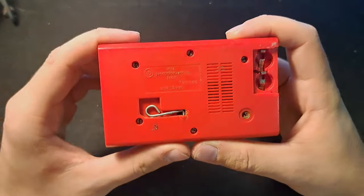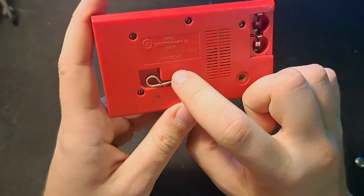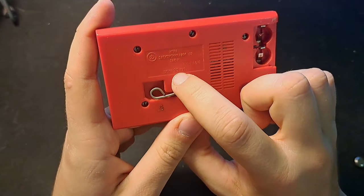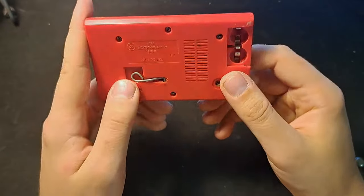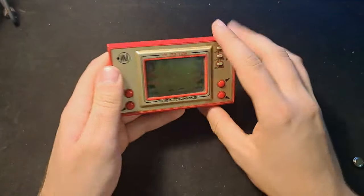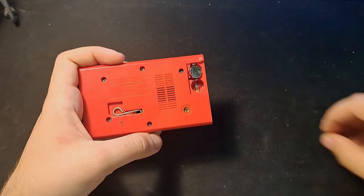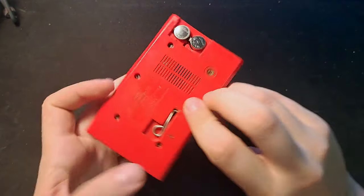On the back here, it doesn't say which year it was produced, so I'm still speculating, but it says that the price at the time was 23 rubles. Considering inflation and converting the currency, this would be about 40 bucks in today's money. The battery lid is missing, but I found some random pancake batteries laying around.